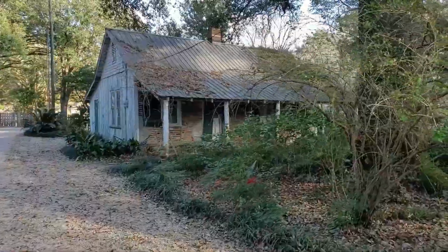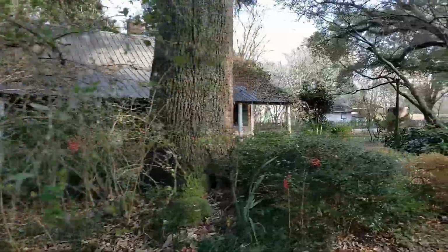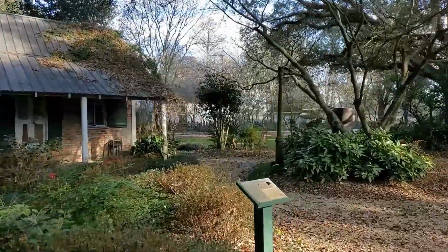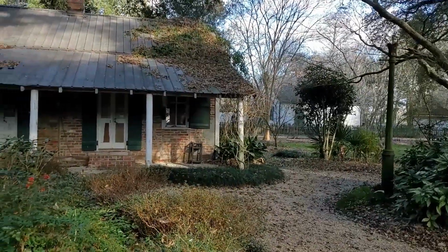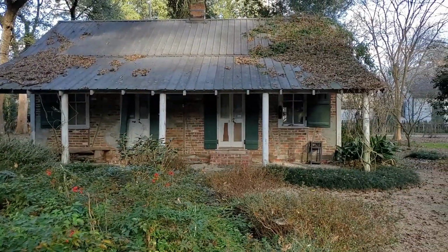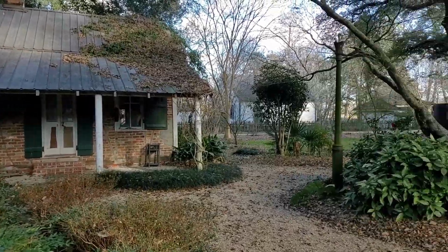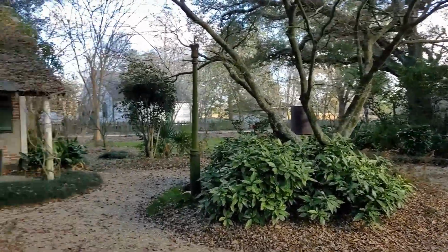Cool little cabin looking building right there. I don't know what that is. Oh, here's a placard right here. Hostler's House. One of Windrush Plantation's 2. Can't read that part because it's broken. Very old looking though, huh?